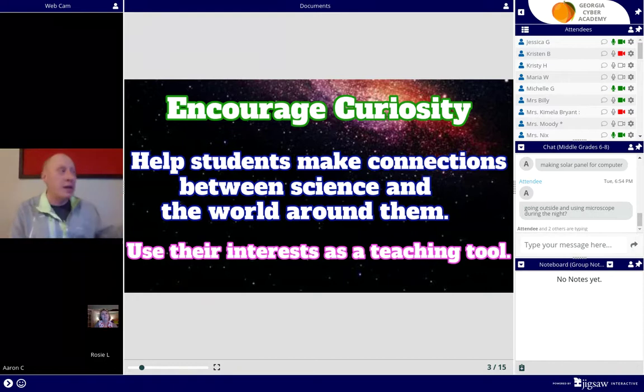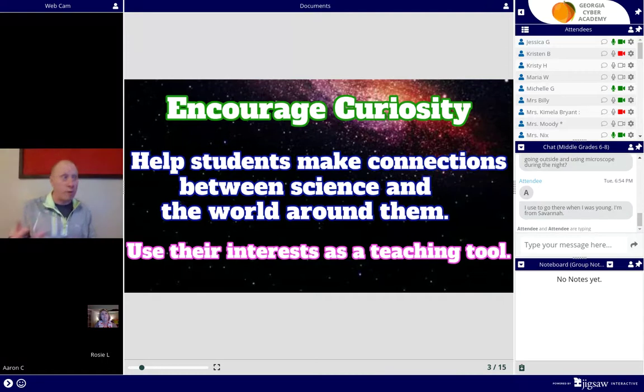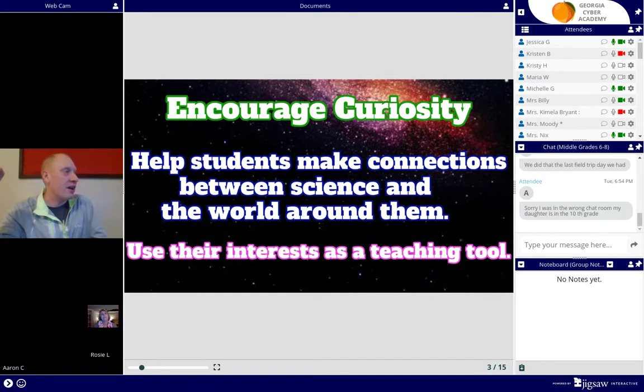Seeing some ideas like experiments, see that as an example. Projects, interactive projects, excellent. Solar panels, making stuff like that for your computer, very nice. Being outside is always a good thing, no matter what you're doing. I love being outside. Oh, nice, Angela. All right. So really, with those things on the board here, we're just trying to be creative.